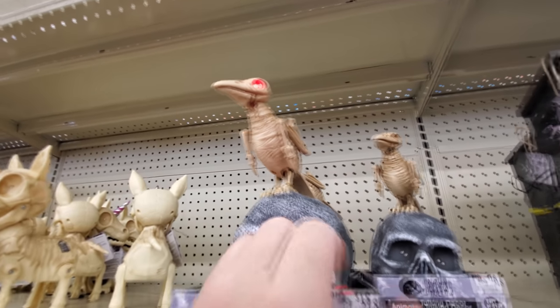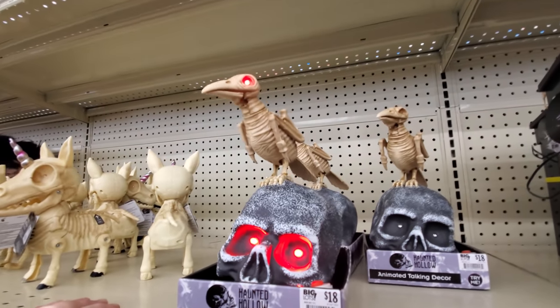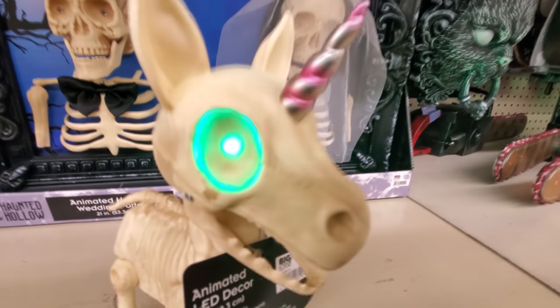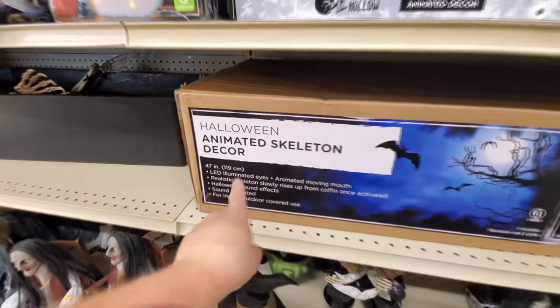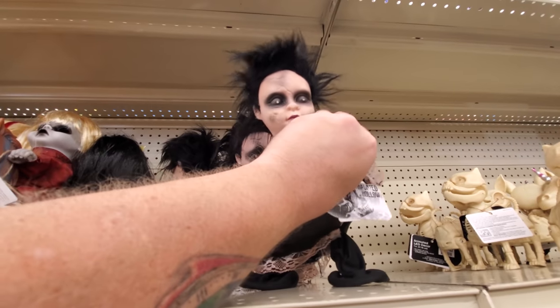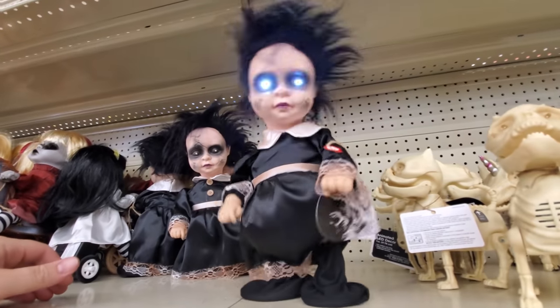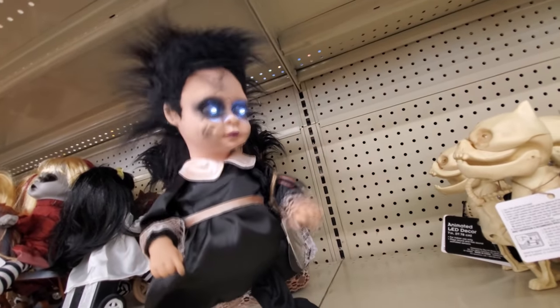Haunted skull with bird. Come back, what? Yes, look at this. Okay, some kind of haunted something. Look at that. Okay, we got the 5-foot posable skeleton. Lights in his eyes. Halloween animated skeleton. Oh, cool, he sits up. I wish there was one of those here that we could see it in action. Little haunted something. Oh. Look at this thing. It's like a sidestepper. I love it.